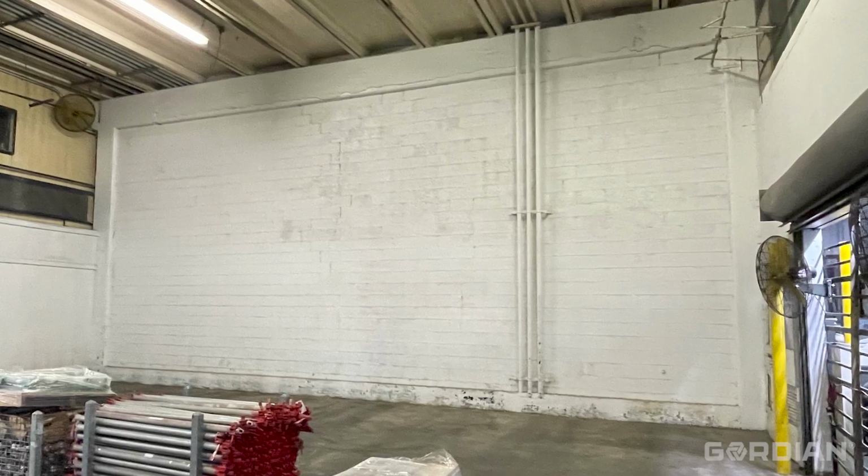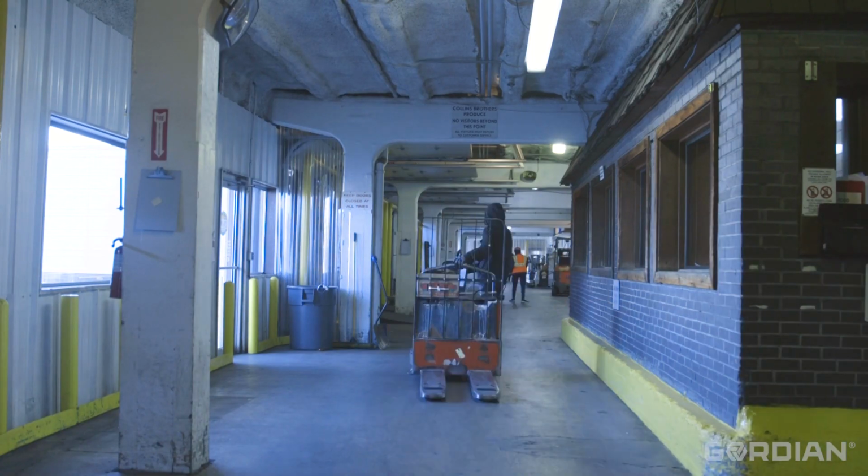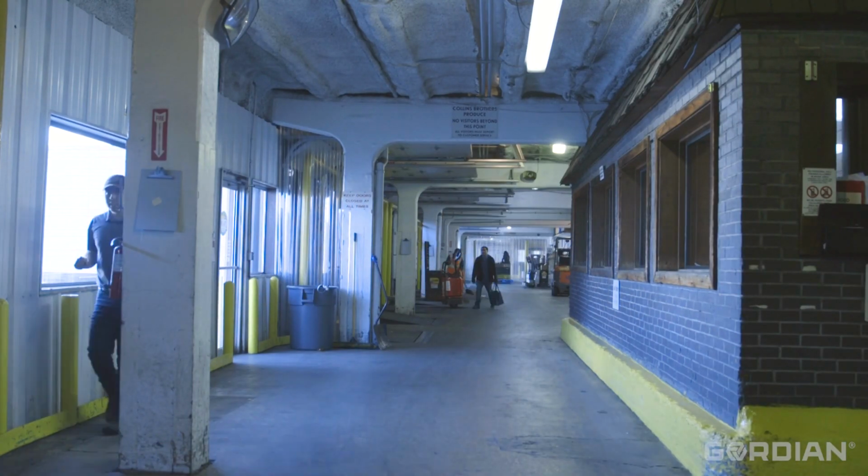We took a look at everything and decided, we need to get some shoring up here until we can really determine what the problem is. They learned the entire south wall of the building was past its useful life, and the safety of vendors, employees, and the public was at risk.